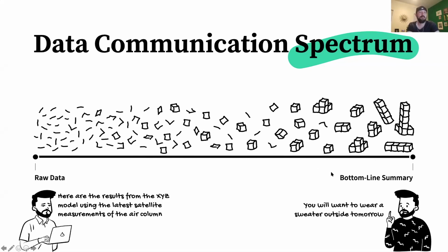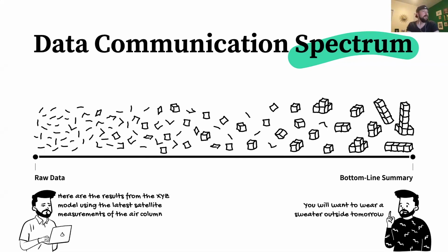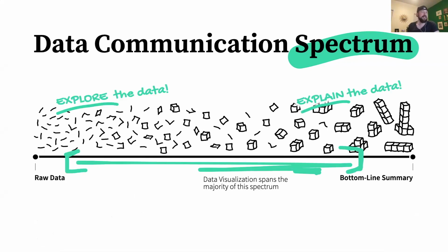The more you try to synthesize your data and the more you try to create a clear message, the more you're opening yourself up for people to be skeptical of you because they say, hey, what assumption did you make? How did you figure that out? Whereas if you're on this end of the spectrum, you're just showing pure facts. I think I even list that here. Yeah, pure facts without bias. So it's a spectrum. Again, there's no one right answer. But the thing I wanted to point out is that data visualization spans almost the entire spectrum, with the explore side on the left here near raw data and the explain side over on the right.